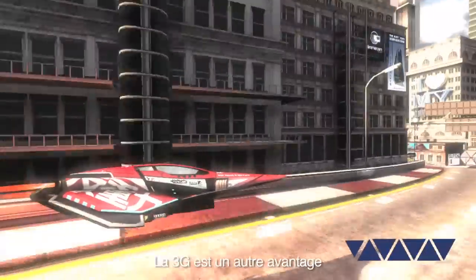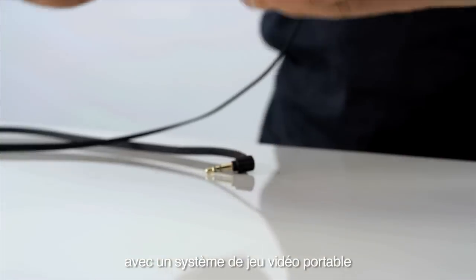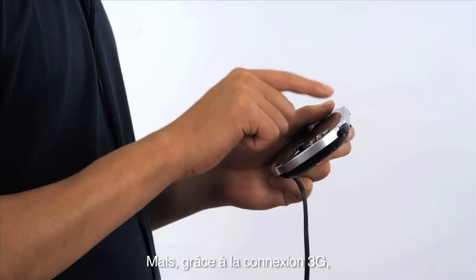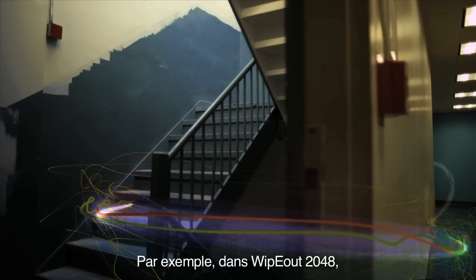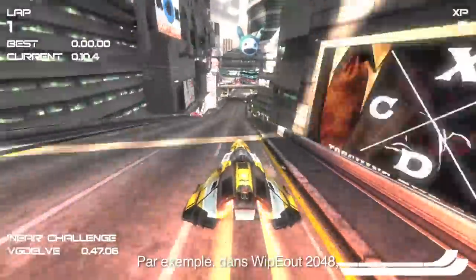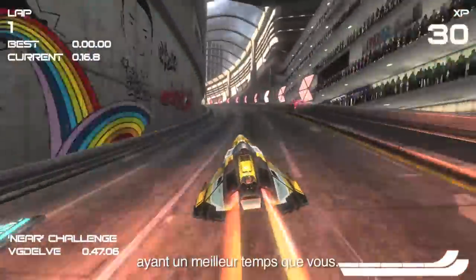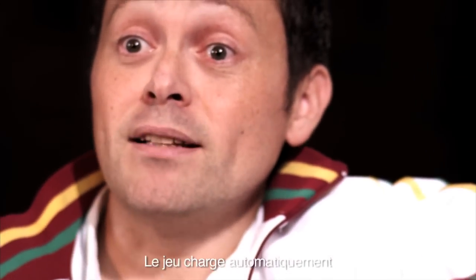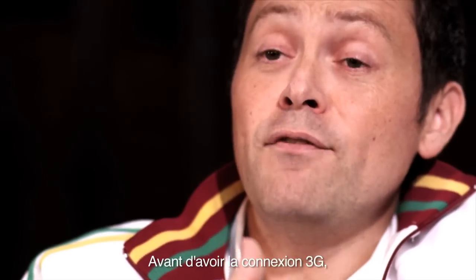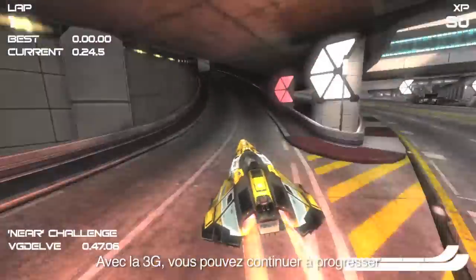So 3G on PlayStation Vita is actually one of the really cool things about it. And what it means is, obviously when you're at home with a handheld device, you can connect to your Wi-Fi hotspot and be online. What 3G allows you to do is it takes that connectedness of your game experience anywhere you go. So a simple example of a feature: in Wipeout 2048, we have a ghost challenge mode, where you have a leaderboard of all your best friends who've got faster lap times than you. So you've got 5 guys faster than you. Let's say you beat the guy at the bottom of that ladder and the game automatically downloads the next fastest ghost for you. Now, back in the day before you had 3G, if you were to go and play the game on the bus on the way to work, you wouldn't be able to continue playing that game mode. Whereas with 3G now, you can still keep playing.